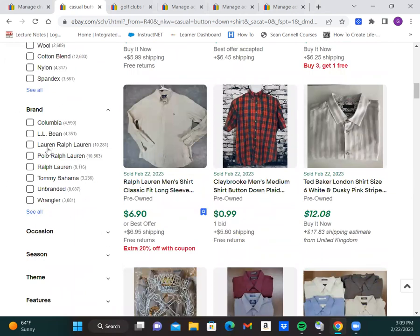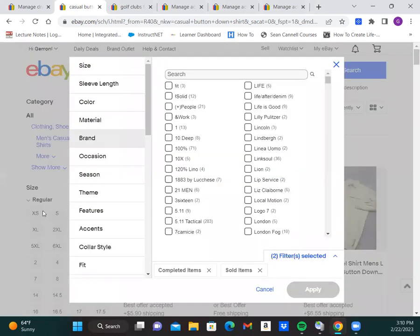So I'm going to come over here to brand, and you can see it highlights some of the top selling brands: Columbia, LLB, Lauren Ralph Lauren, Polo, Tommy Bahama. There's a lot of them that have been unbranded. So I'll click on this, and what I love about this portion is that it brings up all of them. I can look at the size, sleeve length, color, all those left-hand navigation points are going to be on here.